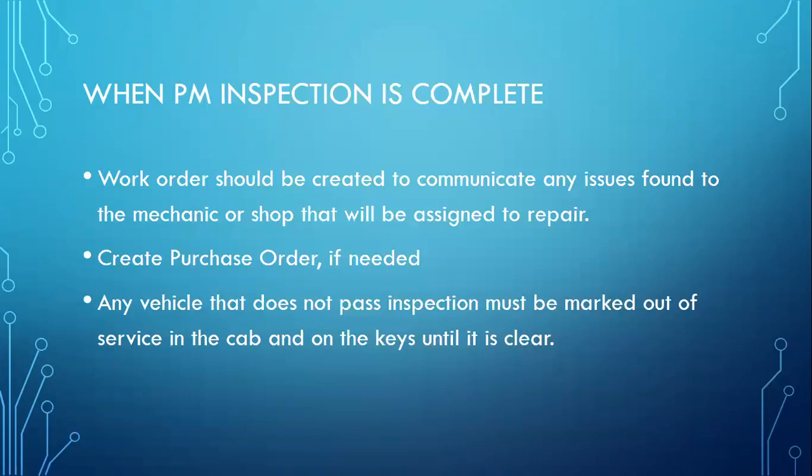Work orders. I went over work orders a little bit on the DVIR, how important they are. Whether it's a notebook, a separate piece of paper, whatever, the bigger operations should be using work orders, and smaller barns with a smaller amount of equipment too. There has to be some sort of documentation to cover yourselves.